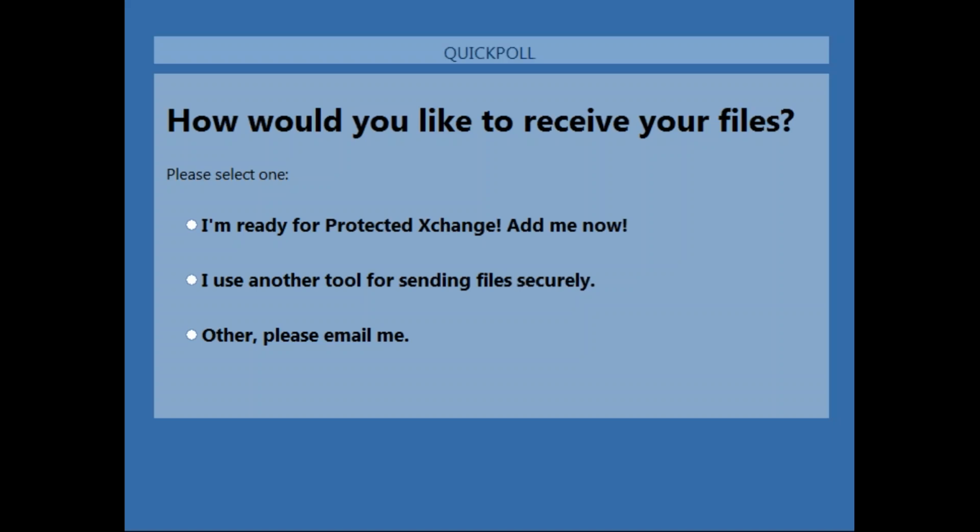But just to confirm that Protected Exchange will be the new file sharing tool that we provide, and that if you're currently using Motif, it will be expiring at the end of the month. So just take a second.